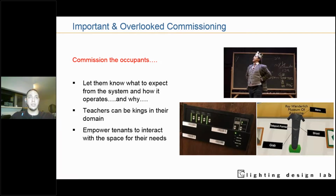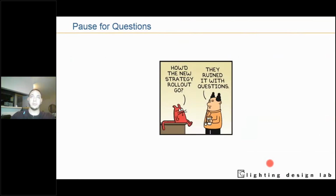Especially because sometimes a lot of installations don't have helpful engraving, or don't even let you know what's going to be zone 1, zone 2, zone 3. Sometimes they'll get interfaces where there may not be a lot of description as to how it's going on. So commissioning the occupants to let them know what to expect, and even engraving, or having a guide as to how the different wall stations are going to work in a space, is how tenants really know what they need.